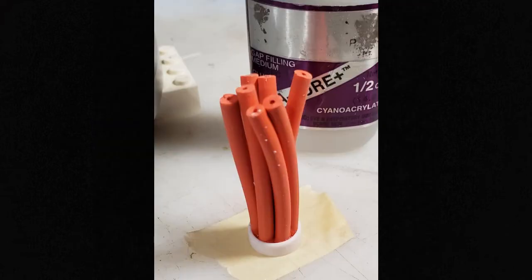Okay, so I built up a conduit type thing, like a whole bunch of wires thrown together. I needed something on the back of the Y-wing, because the Y-wing kind of just ends, right? It just stops there at the end of the fuselage. It looked bizarre, so I needed something that kind of ended the gun.